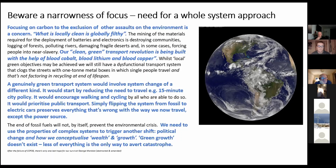So our clean green transport solution, this is a quote from it, is being built with the help of blood cobalt, blood lithium and blood copper. So are we, by achieving our own green credentials, damaging other areas and hampering their net zero objectives? And perhaps what we really should be thinking about is a genuinely green transport system, which involves a system change of a different kind. We need to reduce the need to travel.